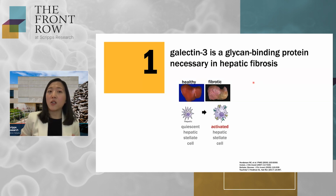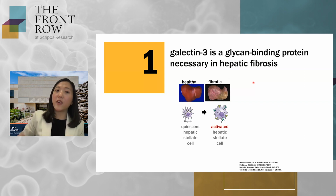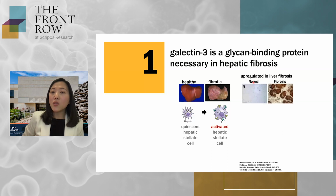We know that at the heart of this disease are these quiescent hepatic stellate cells, called that because they actually look star-like in a microscope. And when they are experiencing injury, these hepatic stellate cells, which are normally quiet and actually just function to store lipids, become activated and become these fibrotic livers. We know that this glycan binding protein called galectin-3 is important in this process.